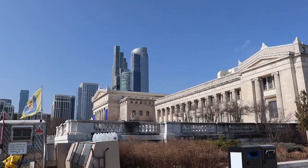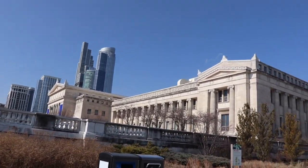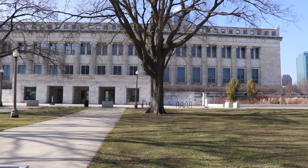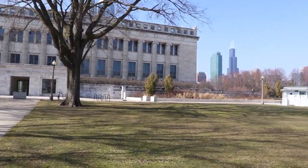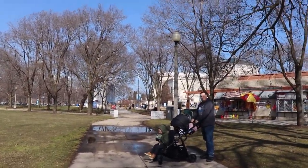So yeah, there's the Field Museum with some of the backdrop of Chicago. That is a very awesome museum. Today is the free day for the Shedd Aquarium for Illinois residents. That's why we're going there. There is the one entrance to the Field Museum, and again, Chicago back there. So we are walking over to the Shedd right now.